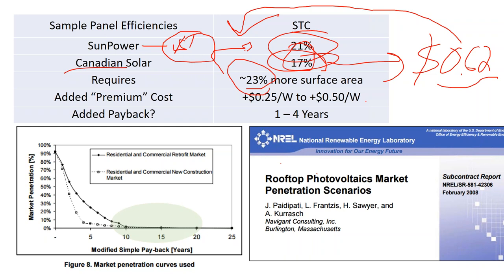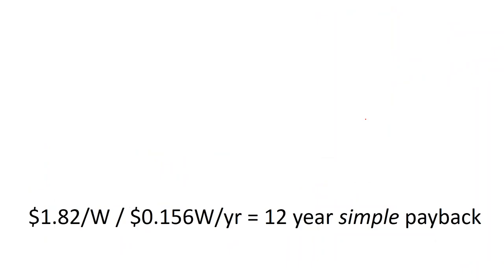And that can get confusing because it sends two different messages. Higher end is good, but lower end is good also. And the two camps kind of fight with each other about which is better. It just depends on your site location. So maybe going with a higher end module will add 25 to 50 cents a watt to your project cost, but you might be able to recoup that fairly quickly, depending on the price of electricity.